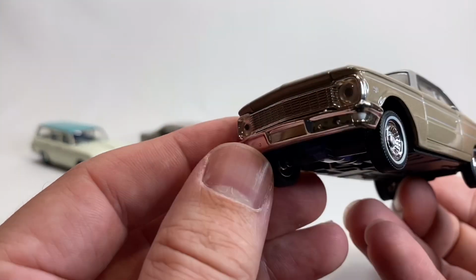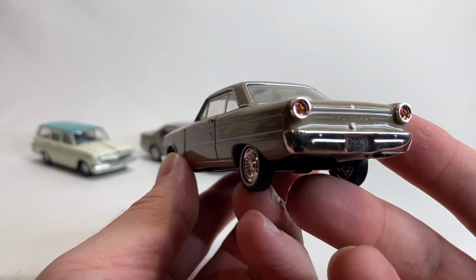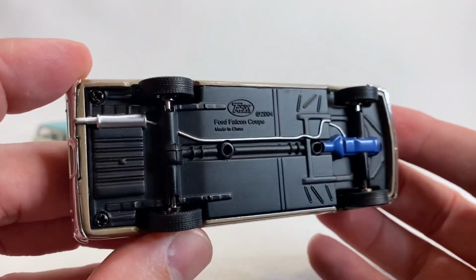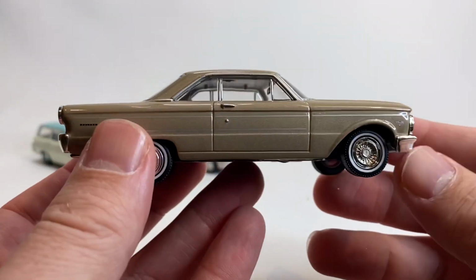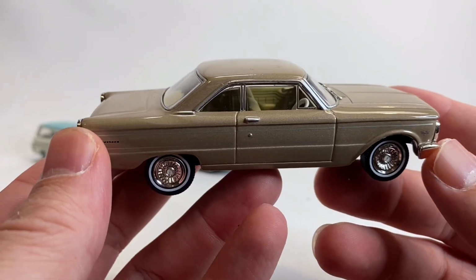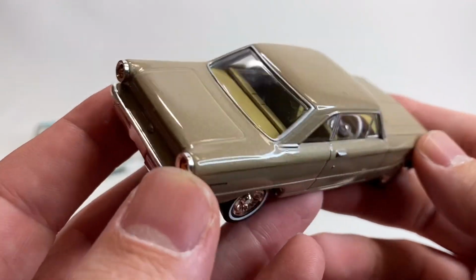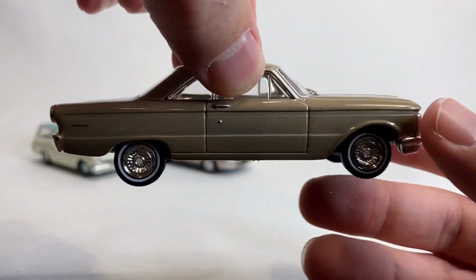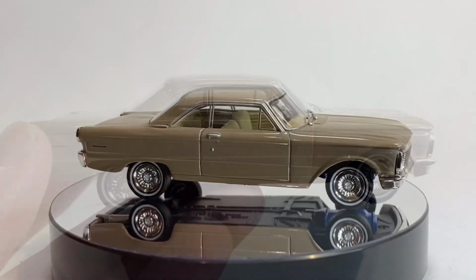Just such a cool, I can feel that the bumper is a separate piece. All of these things have separate chrome pieces. Here's your base on a TWYCE vehicle. And of course, it's got rubber tires, white walls, beautiful interior. Look at the door panel in there with the molded plastic. You can see all the lines in the seats. So TWYCE is a pretty solid model, especially in 143rd. I don't know if they do anything in 164. We'll watch it go around. You guys can judge for yourself.